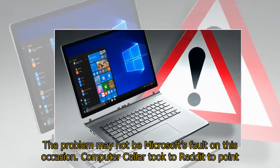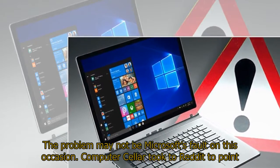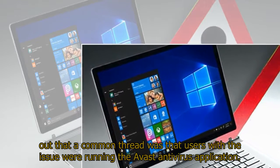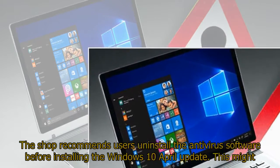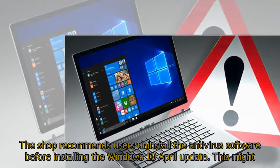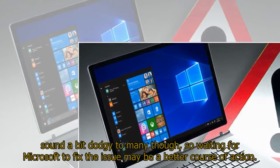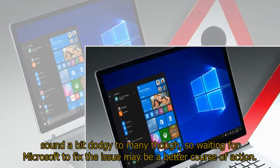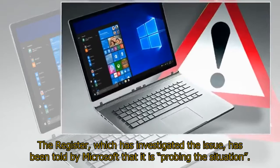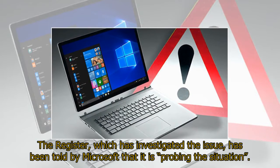The problem may not be Microsoft's fault on this occasion. Computer Seller took to Reddit to point out that a common thread was that users with the issue were running the Avast antivirus application. The shop recommends users uninstall the antivirus software before installing the Windows April 10th update. This might sound a bit dodgy to many though, so waiting for Microsoft to fix the issue may be a better course of action. The Register, which has investigated the issue, has been told by Microsoft that it is probing the situation.